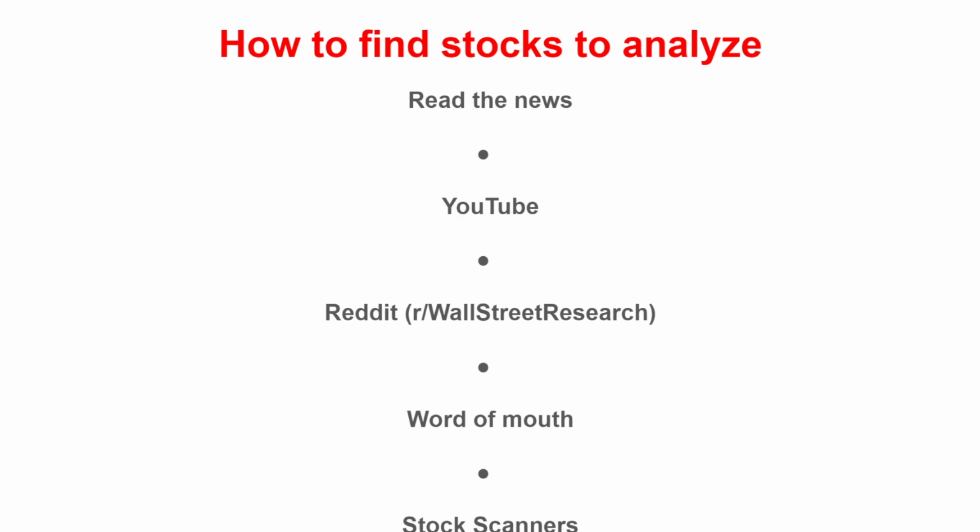On top of that, we have Reddit. Reddit is a really simple place to find it. Again, same warning that goes along with reading the news and YouTube, but Wall Street Research is a subreddit that collects information and analysis of stocks from tons of other Reddits, and then it cross-posts it to that subreddit automatically. So it's pretty cool. I've actually found some companies through that subreddit. They do some really good analysis there. Just a simple way to get your toes in the water and potentially find a company that you can then go ahead and research.